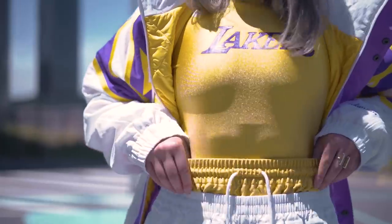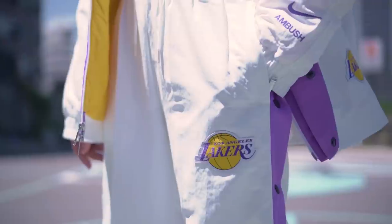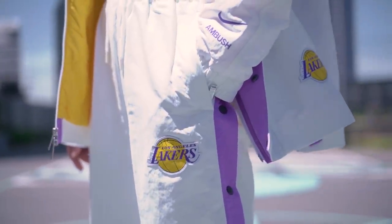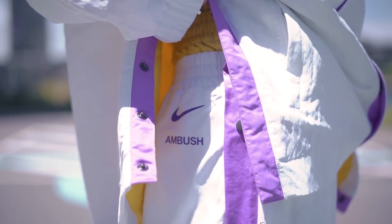Besides it being too long, I think they look really cool on. Like I mentioned, I really like this double waistband kind of vibe. And let me show you the Lakers one, because with the Lakers the waistband section is in this gold color, and I feel like the contrast of colors on the Lakers one is extra nice for some reason. And then on the back here you can see it does have the Nike and Ambush branding.